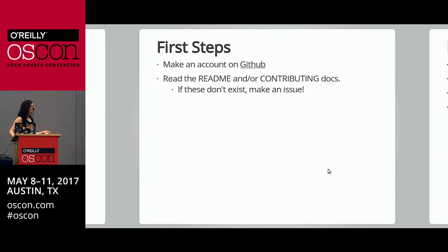So a couple of first steps. The first thing you want to do is make an account on GitHub if you have not already. And then once you find a project to contribute to, make sure that you read any READMEs or contributing documentation that they have. Those will typically be literally files called readme.md and contributing.md, hopefully in the root of the project. And if those don't exist, make an issue, and you've made your first open source contribution. It's that easy.